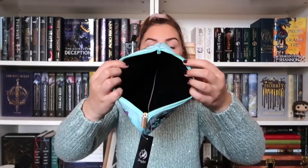It's quite big, I don't know how well you can see. There's a sort of felt insert and I just really like this. I will probably use it for my toiletries when I go away, when eventually we are allowed to leave the country, but for now I'll find a use for it somewhere.